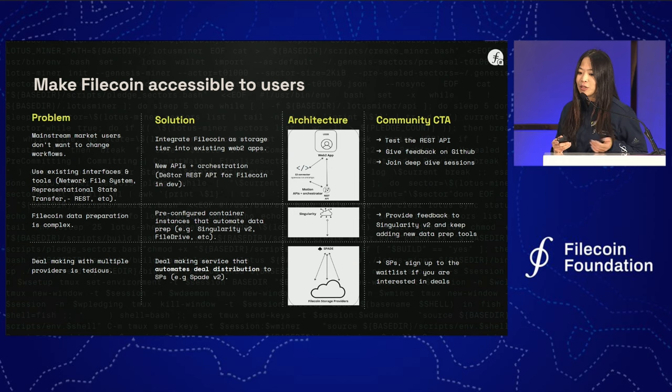and additional tools you would like the community to build. And finally, deal making with multiple providers is really tedious. So one of the areas we've also worked on is making sure that there's a deal making service that can automate the ability to do deal distribution. Tools like Spade allow for this. So if you are a storage provider or interested in being one, we would love you to sign up on the wait list to really test out tooling like Spade.